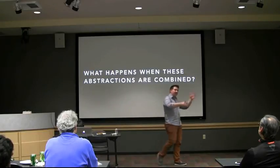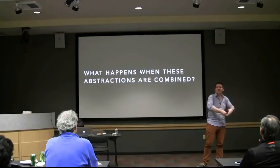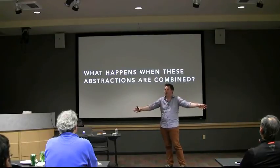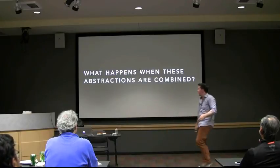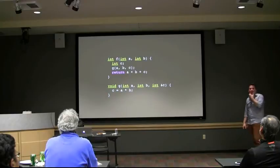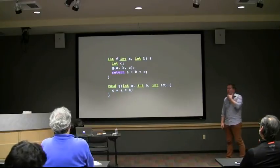Okay. So what happens when these abstractions are combined? We've talked about each of these, how we optimize functions, and how we optimize memory, and how we optimize loops, all of them independently, right? None of them at the same time. And the answer is nothing good. This is actually the killer. This is the killer for the optimizer.